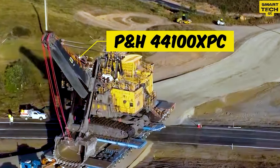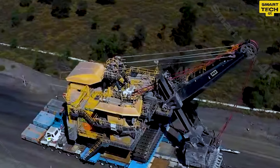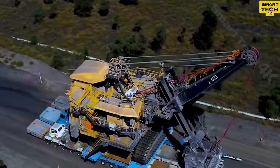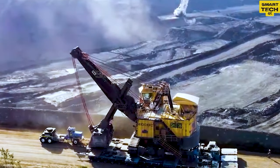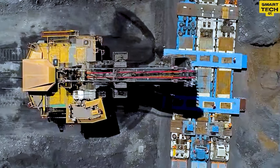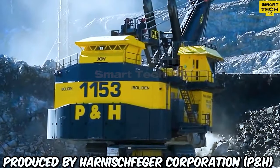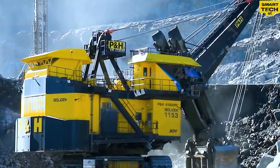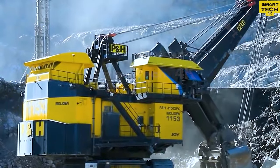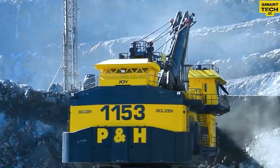Number 6. PNH 4100XPC. The PNH 4100XPC is a colossal machine renowned for its extraordinary power, outstanding performance, and flexible operation. Produced by Harnischfeger Corporation, PNH, an American company, the machine stands tall at 10.4 meters, stretches 12.5 meters in length, and is 4.8 meters wide.